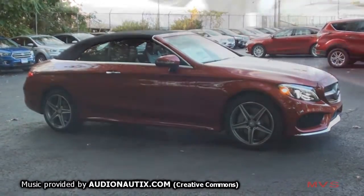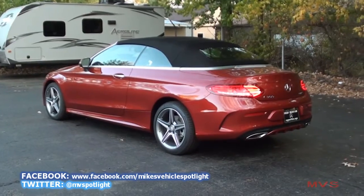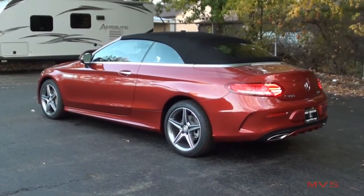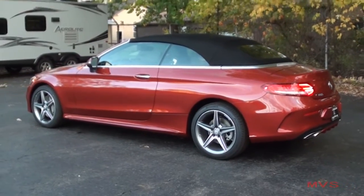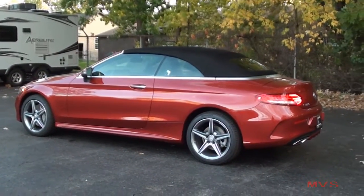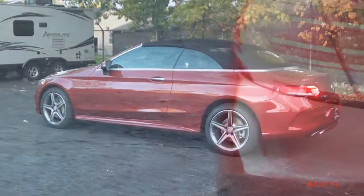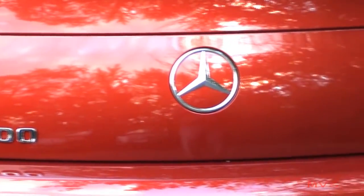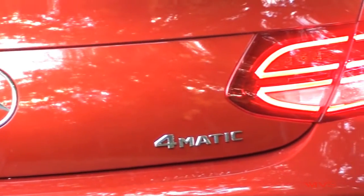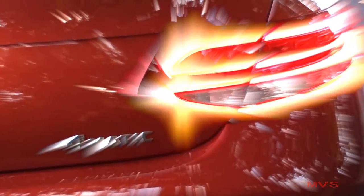Throughout the years, the C-Class has been through several other generations, with the current fourth generation debuting for the 2015 model year. The new C-Class is the first car to use the new modular rear-wheel drive architecture platform. The new C-Class is also lighter thanks to the use of aluminum materials throughout the car's body structure. The C-Class is also available as a two-door coupe, but 2017 introduces this all-new Cabriolet model.